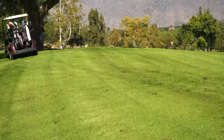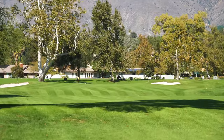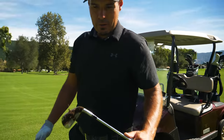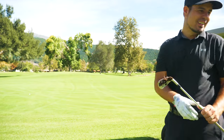Ooh, this one looks good. Hit hard. All right, nice shot, Marco. Heading towards the right side, right in front. Really good shot. All right, so got a little bit of dirt with that one, just part of the territory, but we'll get that cleaned up.